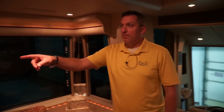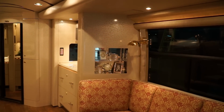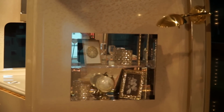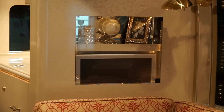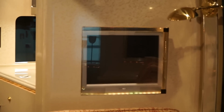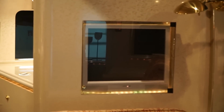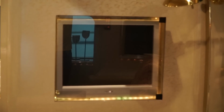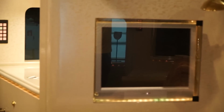Look at this curio cabinet, you guys. The decor in there is really cool. I'm not quite sure if it is original, but take a look at this. With the push of a button, a TV comes up. Is that not the coolest thing ever? I'd never seen that. And of course, you can upgrade that TV in there.